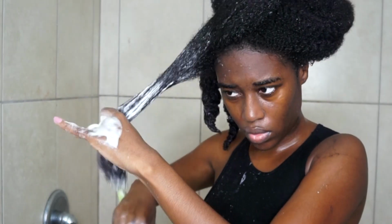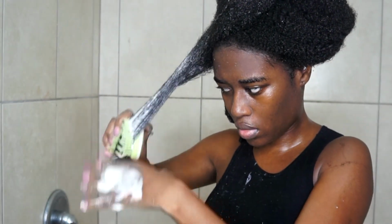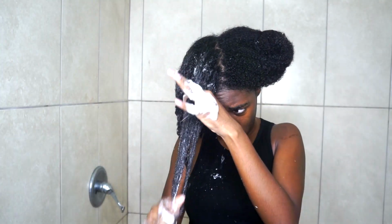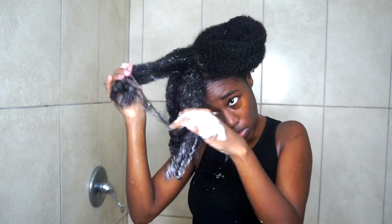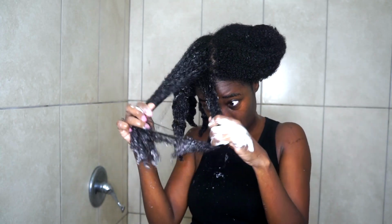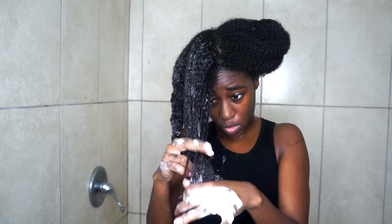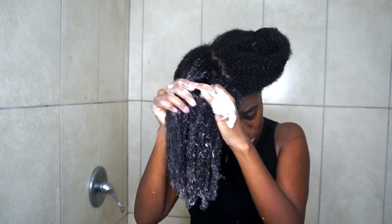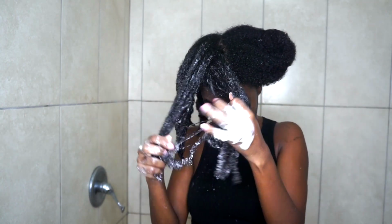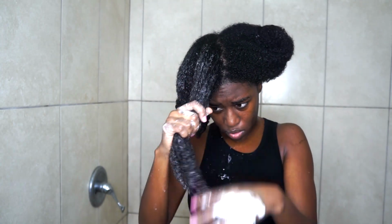And you can see all of my strands coming into alignment when the brush is passed through. You can see that I had some tangles as well, and this conditioner enabled me to work through these tangles. Because it has slip, the strands are able to slip past each other without knotting up while I'm trying to finger detangle. So that is excellent. The conditioner coated my strands very, very well.